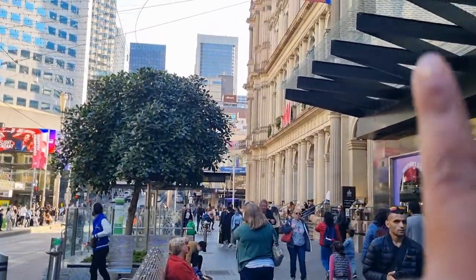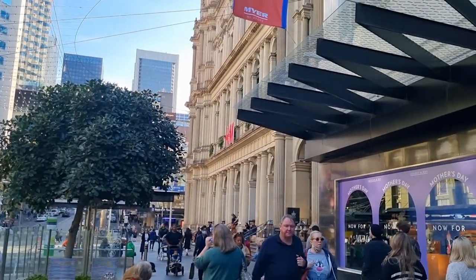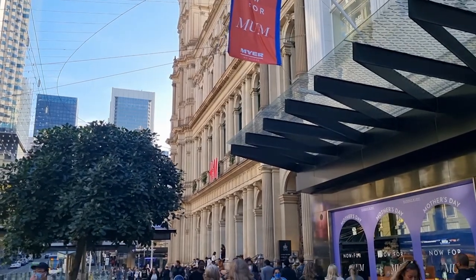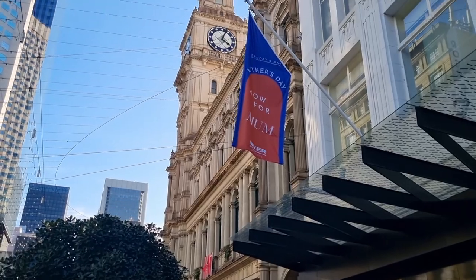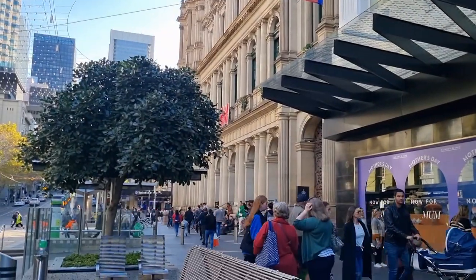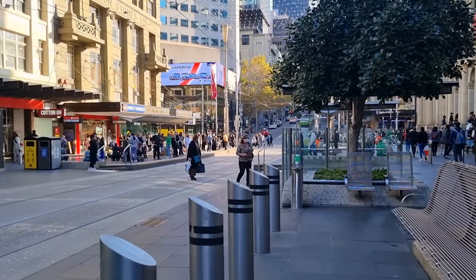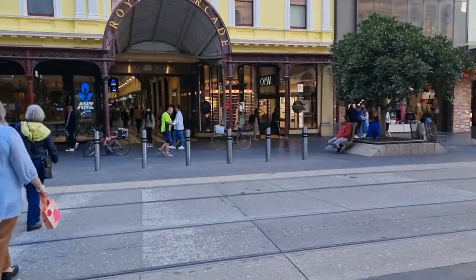So that building you see, it's the H&M building. They have the store in the very old heritage building. As I told you before, they still preserve these old heritage facades, but they have renovated inside. So that's the clock tower there. I can show, take you even there.